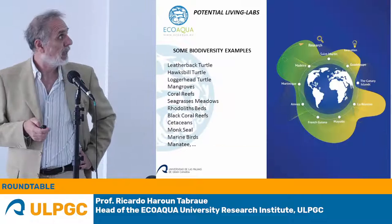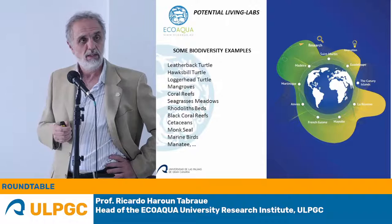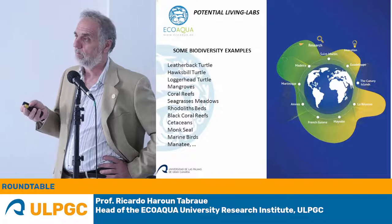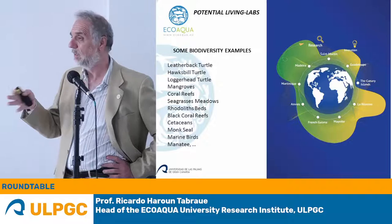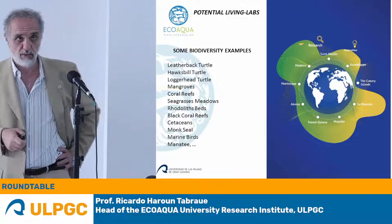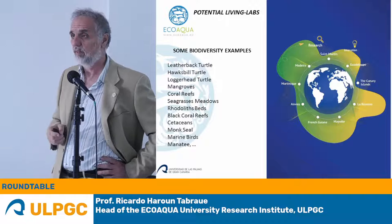I give you some examples, and it's not complete. It's just some ideas that maybe later in the discussion time we can expand or discuss. These are, for example, from the biological point of view, some of the keystone or fundamental species, let's say, or the structural ecosystems that are really relevant in the different geographical settings we are talking about. Not all of them are located in the Canary Islands, and not all of them are located in Guadeloupe, but in each of the regions, we have certain habitats or species that deserve more research, or on which we can implement studies for marine conservation, but also for sustainable use, as Dr. Fernando Tuya was mentioning before about ecosystem services. That's also important.